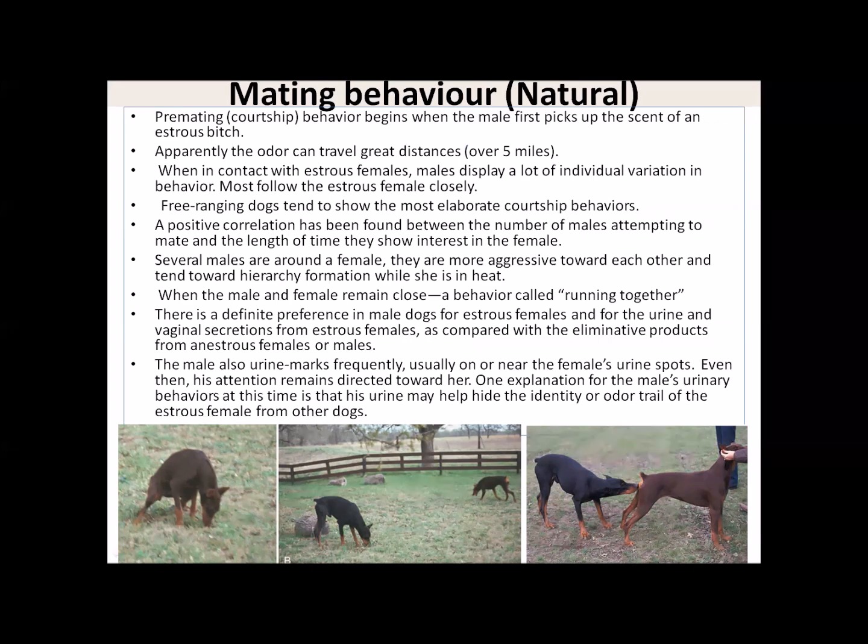Suppose a male is roaming from one street to another; wherever the female urinates and secretes the mucus discharge, which carries a scent, it will be identified by the male, and that male will become very active. Apparently that odor can travel a great distance. That's why even dogs from other streets, other territorial areas, will come and they will fight.